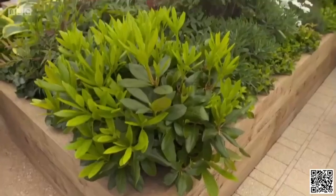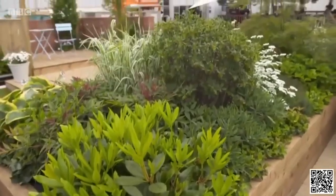They also bring the planting up to eye level, so you're looking through it more. It's more accessible to garden, and also you can perch on the edges of them, which is really nice. I do love a raised bed.